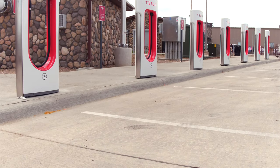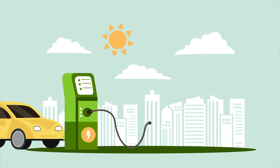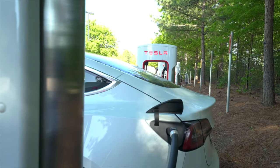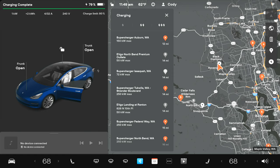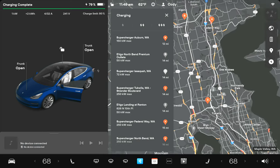When planning your charging stops, take into account factors like distance to the next charging station, the time it takes to charge your car, and any potential delays on your route. Tesla superchargers are located at strategic points along major highways, making it easy to find a charging station when you need it. You can also use the in-car navigation system to find nearby charging stations and plan your route accordingly.